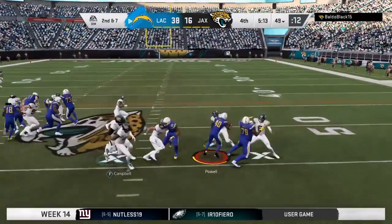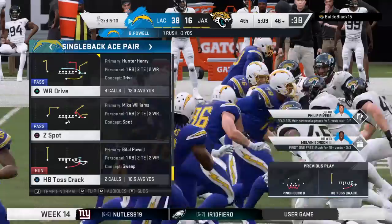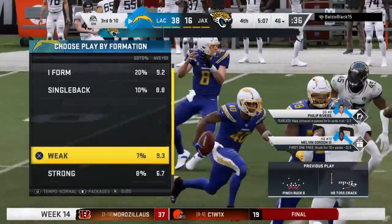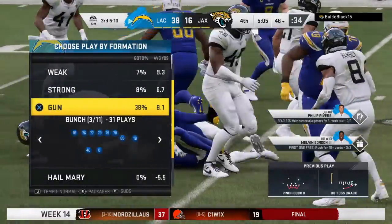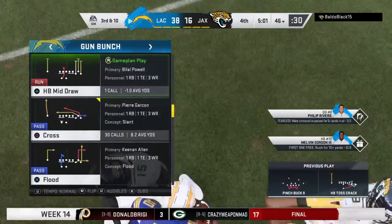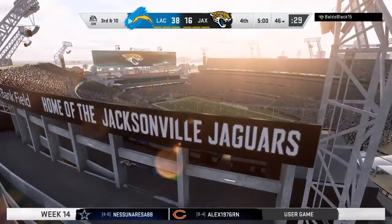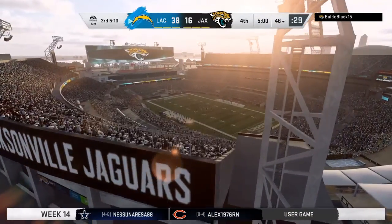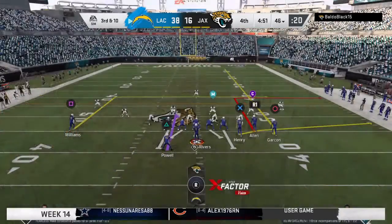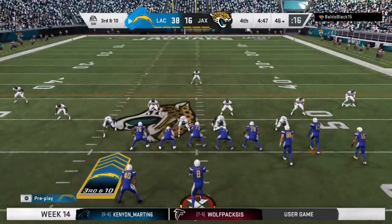Now a run. This is Bilal Powell. And he is met quickly in the backfield. Down he goes, folded like a lawn chair. That's a big loss of 3, and it brings up 3rd down. Now the Jags with 5 in the secondary now on 3rd down. That's the way. 36.